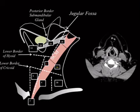So now we're down a cut, okay? We are underneath of the lower border of the hyoid, that thing. We're underneath of that, so we're at the level of thyroid cartilage. Again, here's your sternocleidomastoid. So level 3 in front, level 5A behind.